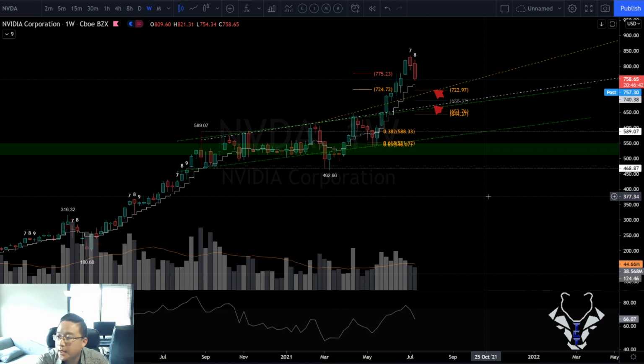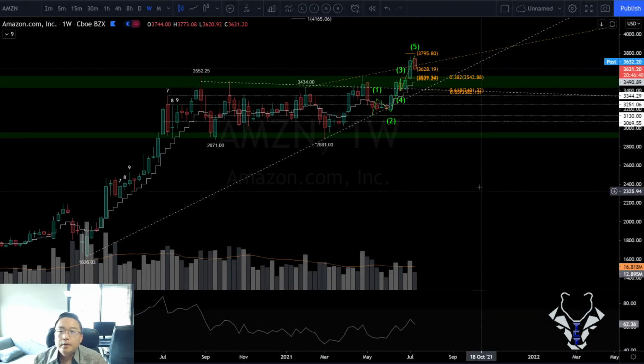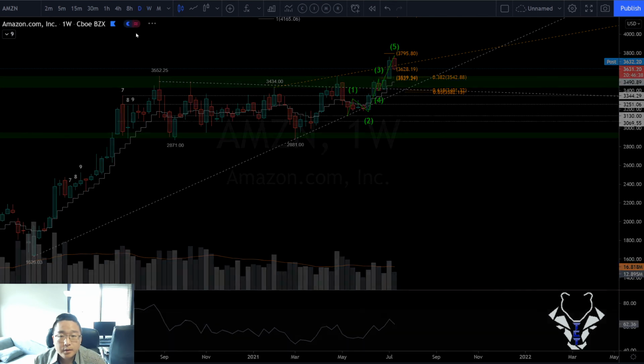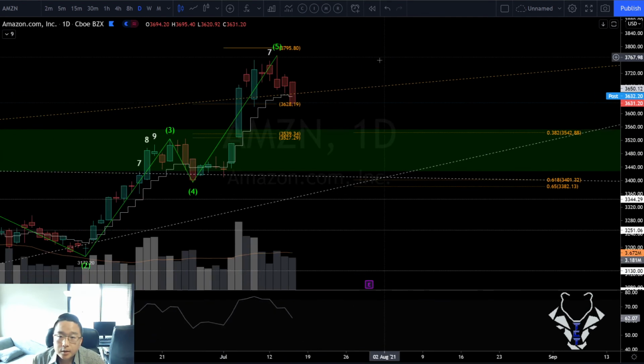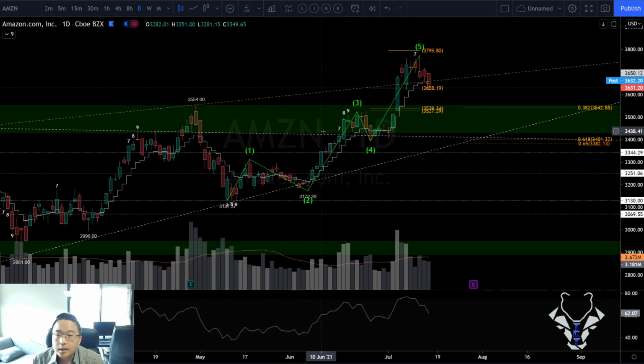Next is Amazon. As discussed on Tuesday's video, there is potential that this is the fifth wave, 1, 2, 3, 4, 5, and this could be the top, at least the temporary top. And from there, Tuesday, big upper wick, shooting star formation, and from there we saw follow through today, losing that 88.